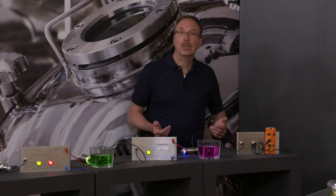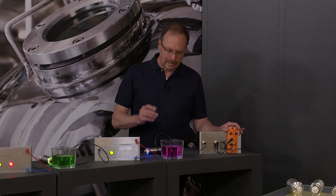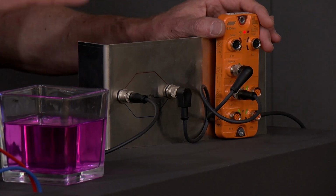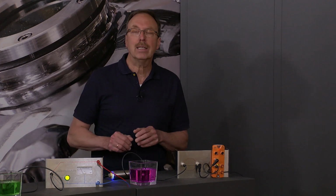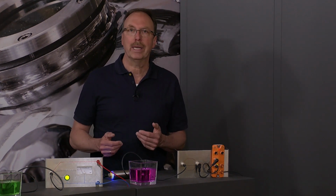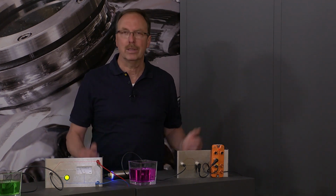And the third possibility is to use an IO-Link master. The sensor is connected directly to the IO-Link master, and if the sensor is connected, the electronic finds out immediately and switches off the other signals, so that it just uses a digital communication to the master. And the master, of course, is connected to a PLC system.